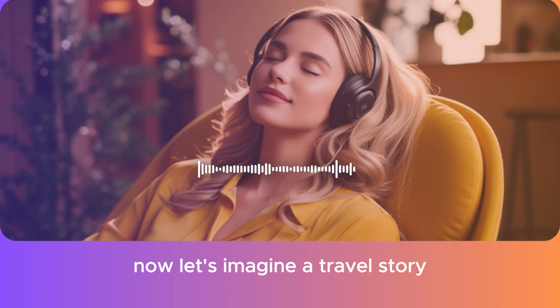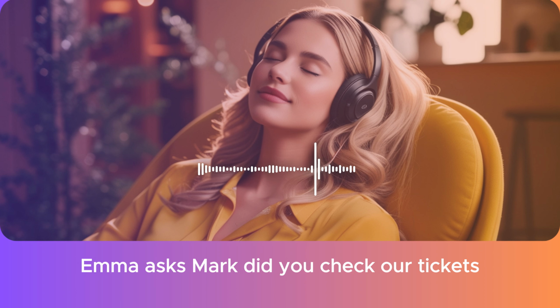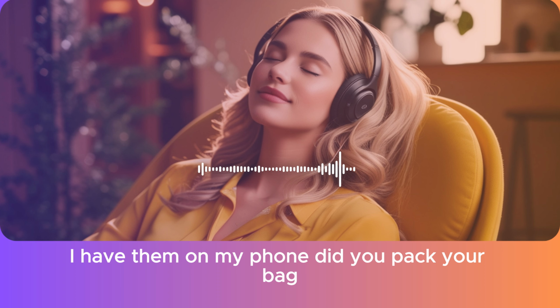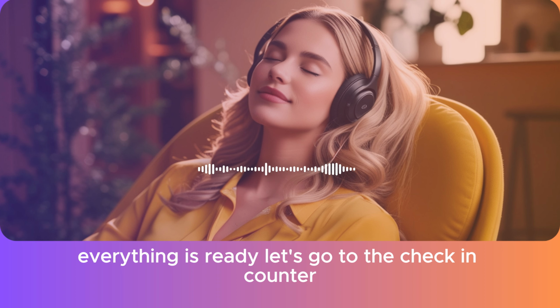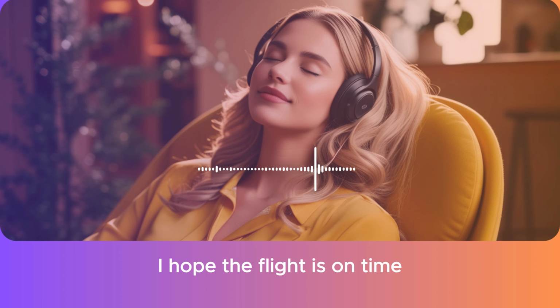Now let's imagine a travel story. Emma and her husband Mark are at the airport. Emma asks, "Mark, did you check our tickets?" Mark replies, "Yes, I have them on my phone. Did you pack your bag?" Emma answers, "Yes, everything is ready. Let's go to the check-in counter." Mark says, "Okay, I hope the flight is on time."